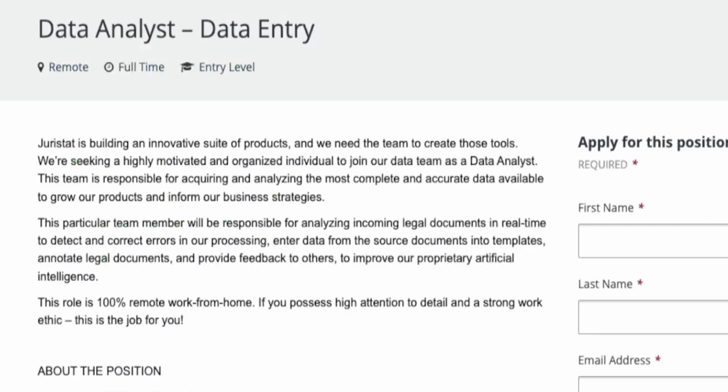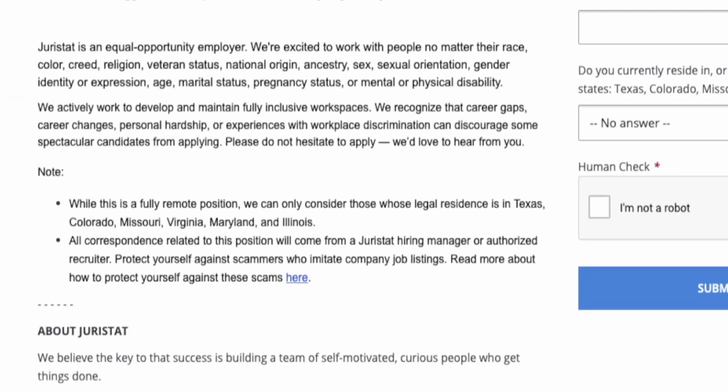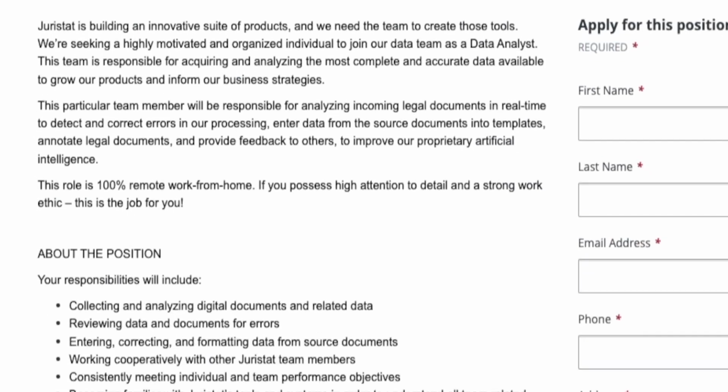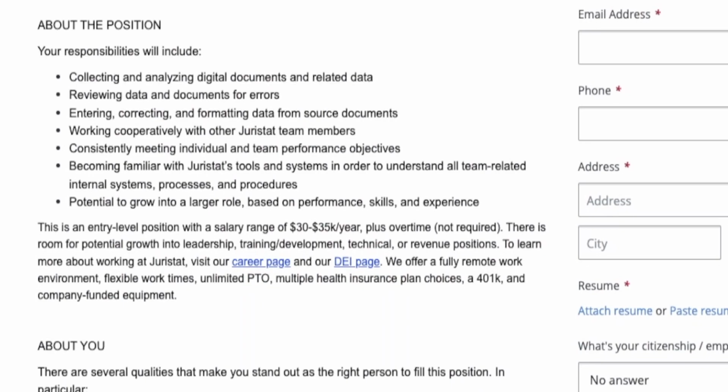They are looking for a data entry data analyst. This is going to be limited to certain states, but it is an entry level position. Now, those states are going to be Texas, Colorado, Missouri, Virginia, Maryland, and Illinois. But if you do live in one of those states, this is 100% remote work from home entry level. You're going to be collecting and analyzing digital documents and related data, reviewing that data and documents for any error, entering and correcting any information as you enter it into the system, formatting that data from those source documents.